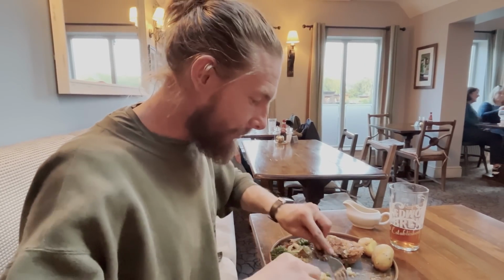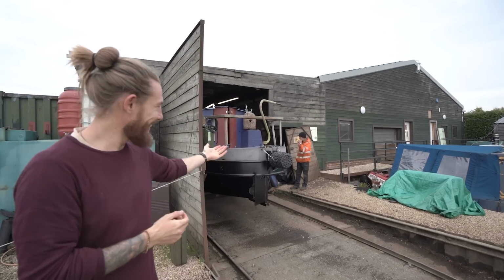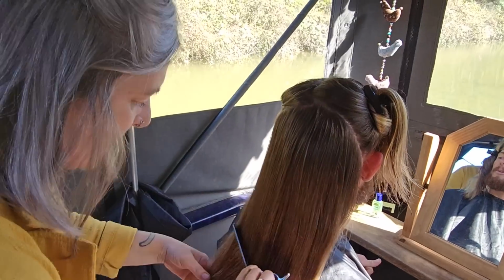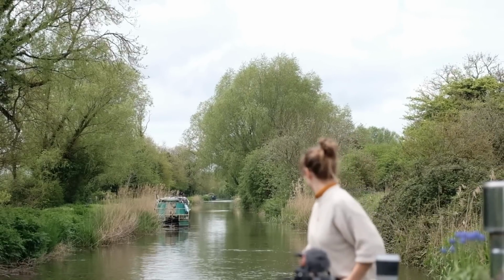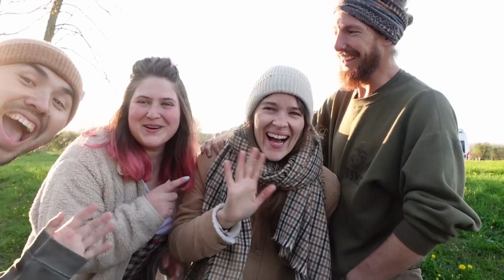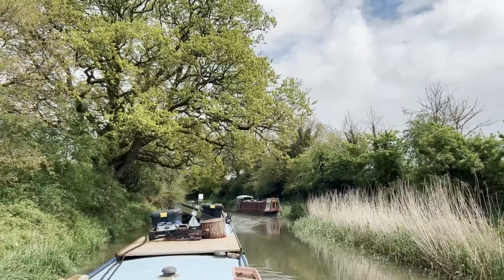Lots of love. Next time on our narrowboat, we finish up on the slipway and put our lovely floating home back in the water. Josh visits a barber shop on a narrowboat to trim his luscious locks. We take our narrowboat on a lovely spring day cruise. And we bump into Amy and Wes, the absolute legends behind YouTube channel Boat Time. See you Sunday.